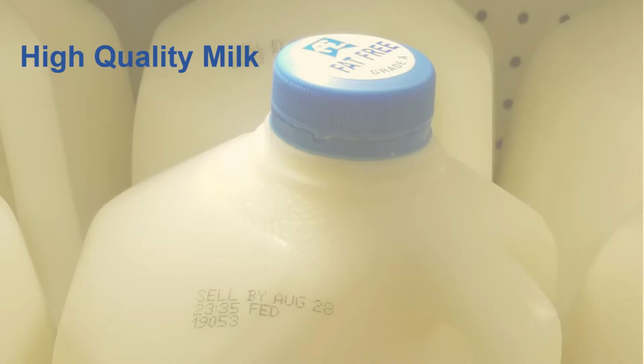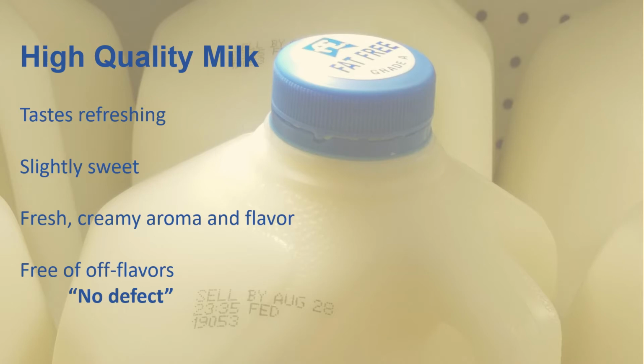Just by looking at it, you can't tell whether milk is going to be of high quality or low quality. So let's talk a little bit about what we expect when we open the container. We expect it to taste refreshing, slightly sweet, fresh, with a creamy aroma and flavor. And we expect it to be free of off flavors. But if you open a container and it smells, you know something's wrong with it.